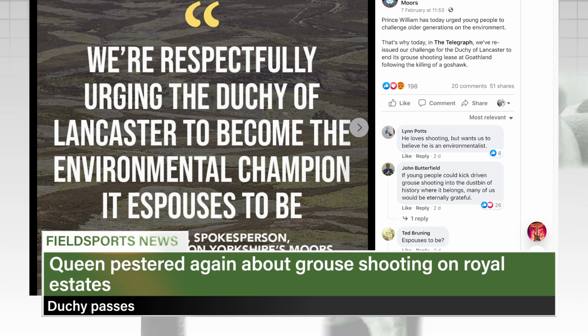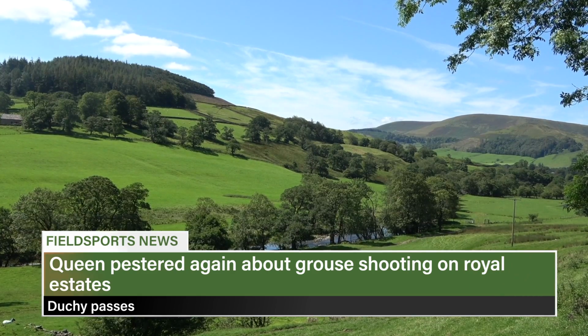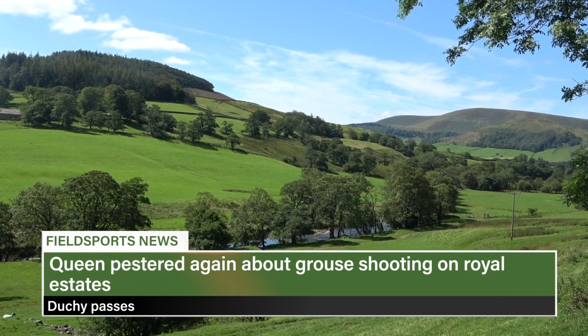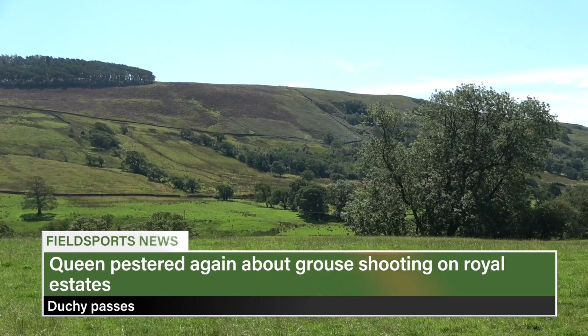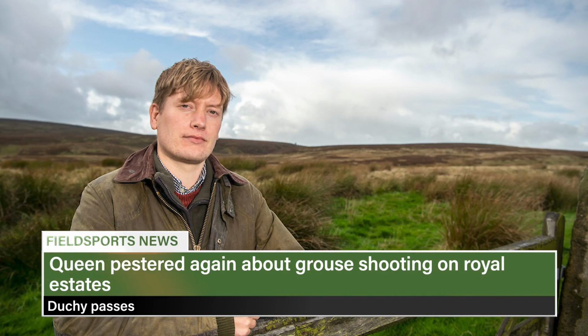Green groups are bothering Buckingham Palace about grouse shooting. The Queen owns grouse moors at Whitewell in the Forest of Bowland and Goathland on the North York Moors. According to the Telegraph, the Queen is under pressure to ban grouse shooting, but it only quotes complaints from the Green groups and convicted criminal Luke Steele of Banned Blood Sports on the North York Moors. The Queen's estate says no.